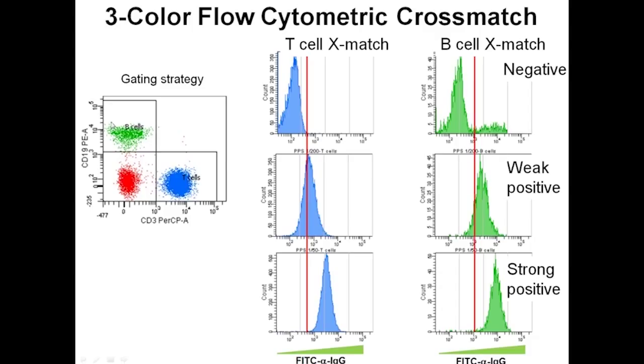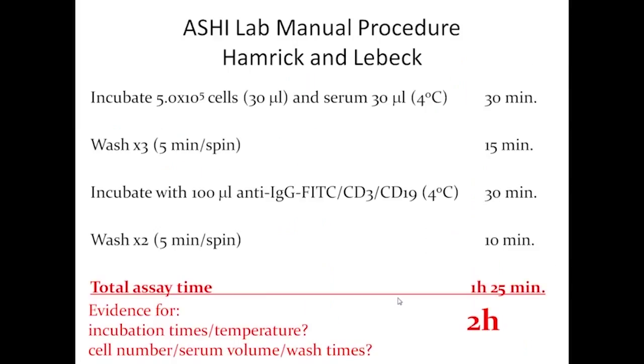So here you have your CD19 positive B cells, CD3 positive T cells, and then we're asking the question, are there antibodies tagging these cells? And here at the top is an example of a negative T cell crossmatch and B cell crossmatch. The reactions are below the threshold here in red, and every lab has to determine what this threshold is going to be based on a normal serum study. Here's an example of a weak positive crossmatch where you see the shift of fluorescence intensity due to binding of antibodies and FITC secondary reagent. And here's an example of a strong positive crossmatch.